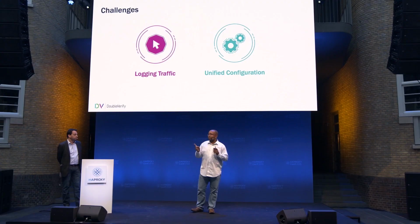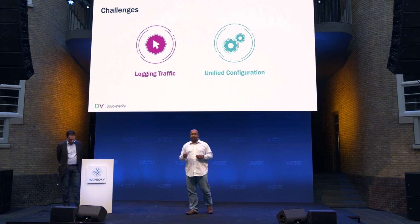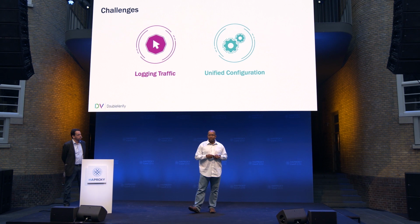So having a unified config has been a challenge in that we've often bandied about, should we break this out? Should we have different pools? So far, we haven't had to do it, but it's caused us to be hyper-vigilant about how we go about things.